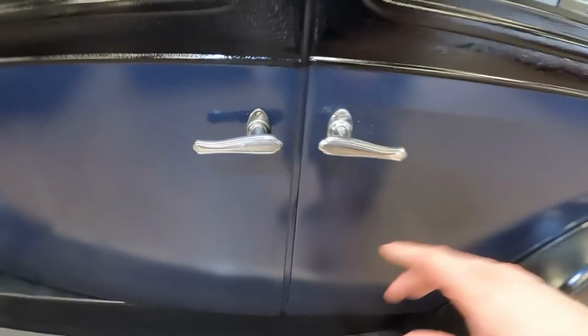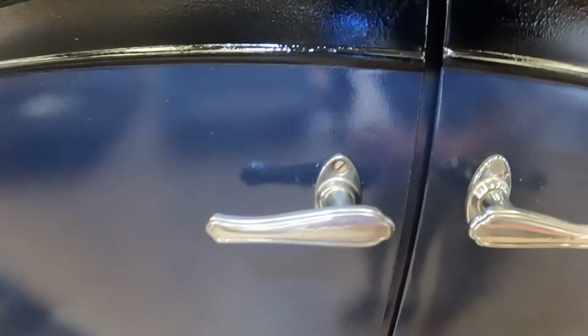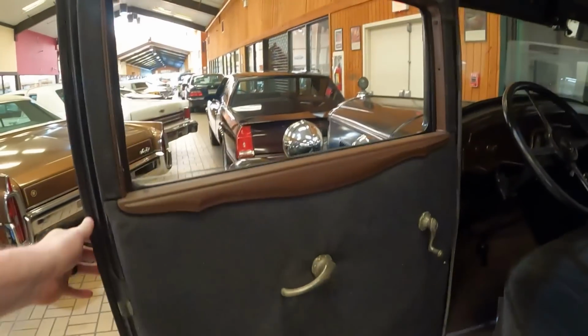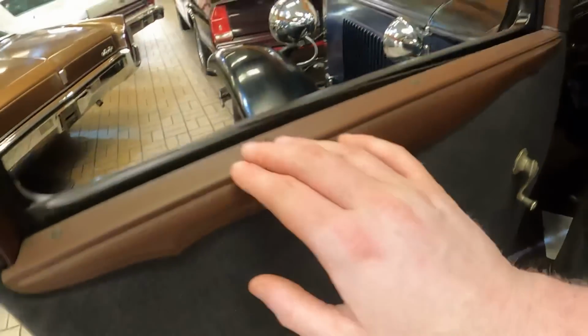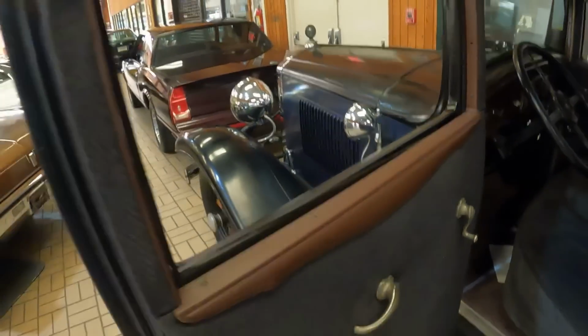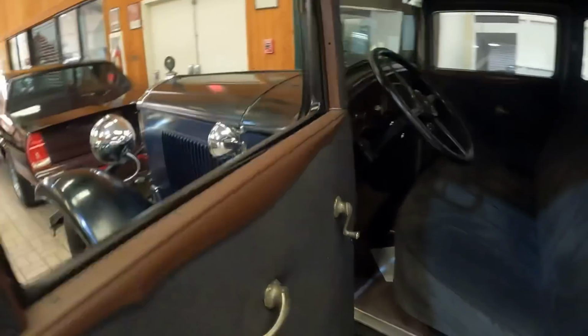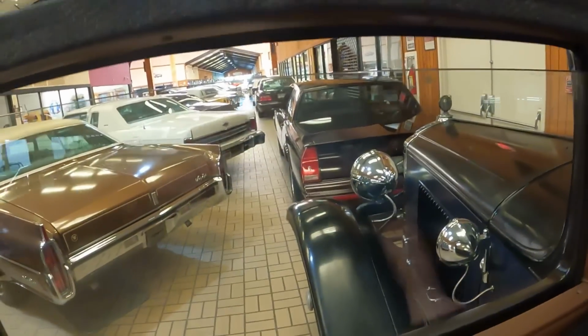Coming up is getting inside, but before we do, check out how these handles are designed. They've got this inlay raised. So here's what the door looks like. It's got like all this bronzish finish. Here's how thick the door frame is. Handle to get out, window crank for the big window, and it operates like this.